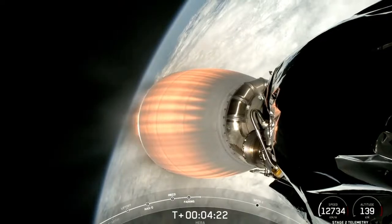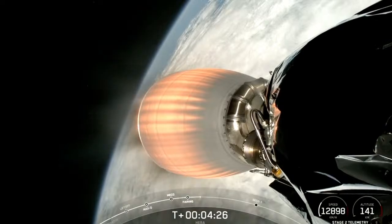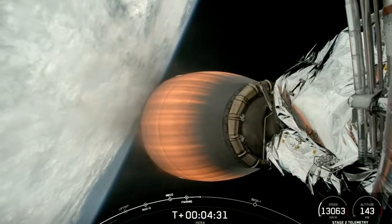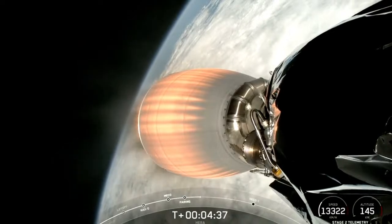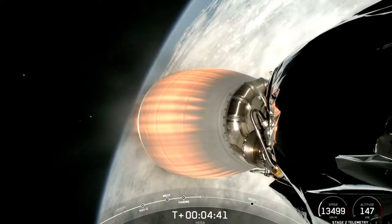Jesse, T plus 4 minutes, 23 seconds. Everything continues to look good on Falcon 9 with Hera. Thanks, John. Yeah, everything's looking great. We got some awesome views here on your screen. What you're looking at is a view of the MVAC engine on the second stage with a beautiful view of Earth in the background. STS has safed.